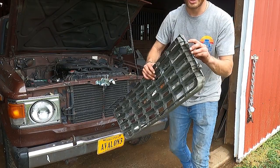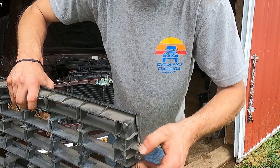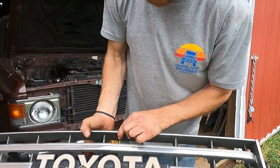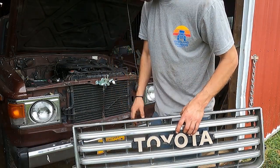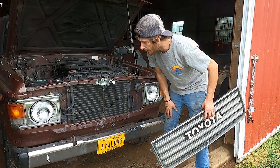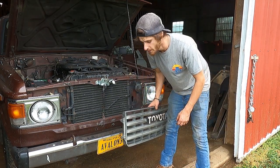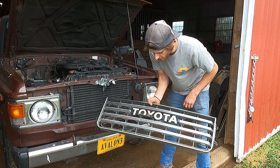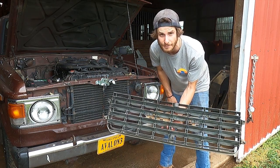So there are these little clips here. You have to kind of squeeze them and push forward. They'll come out. There's also gonna be one screw right here that goes on the actual grill support, which is this guy right here. So then it will all kind of pull free. Getting it back in, it's just a simple push and then put that screw back in. So the reason I took this one off is we're gonna be replacing this Toyota emblem, which is three screws on the back.